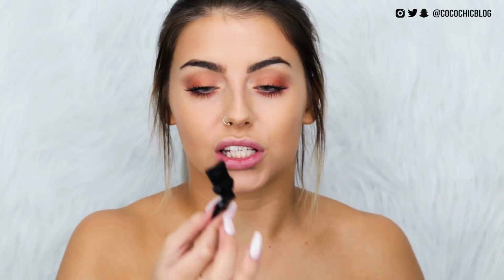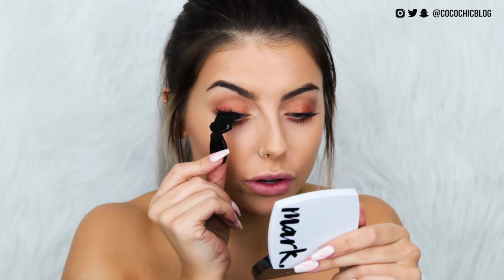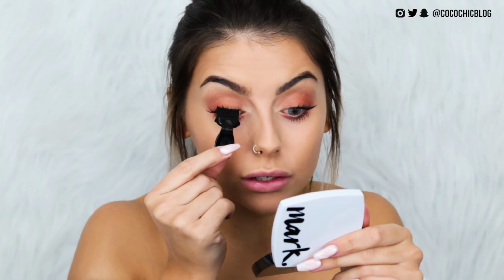I feel like if this was just a regular mascara, I would like it so much more. But it's the fact that I've got this little tiny thing that I'm trying not to jab into my eyeball. It's just making it a little bit awkward. I'm kind of 50-50 on this, to be honest, because I like how my lashes look, but just put it in a regular mascara. This is too much hassle.